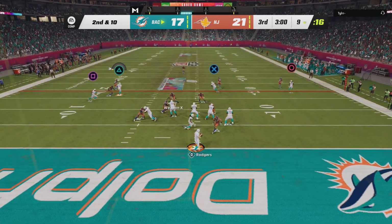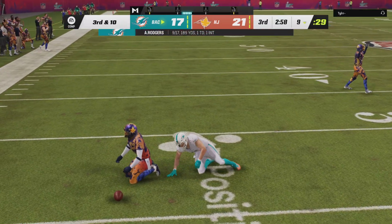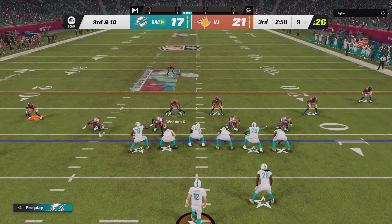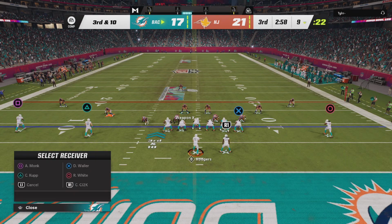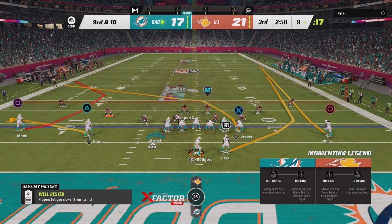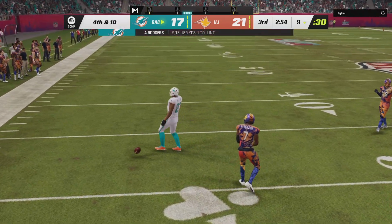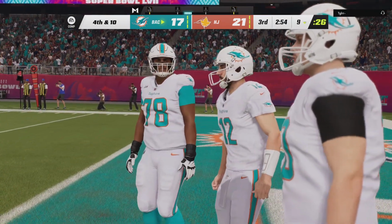On play action, it's Rodgers. Oh, he'll want that one back. Incomplete. He doesn't drop too many in that department. Third down. Incomplete. I think it's safe to say that he's made some questionable decisions out there so far.